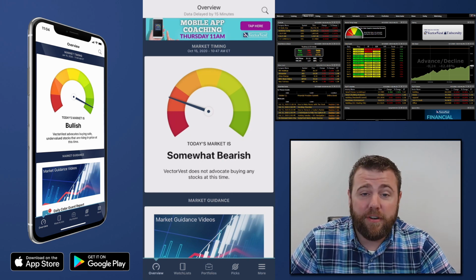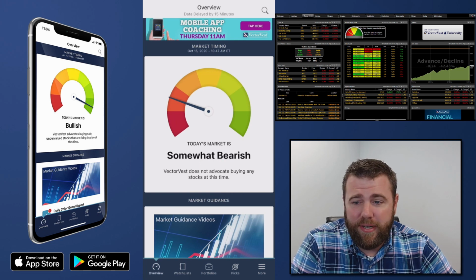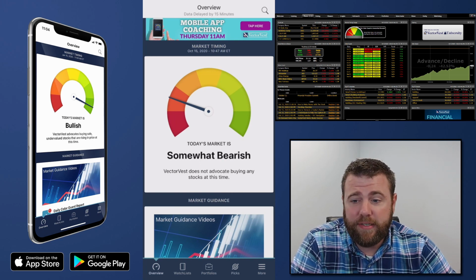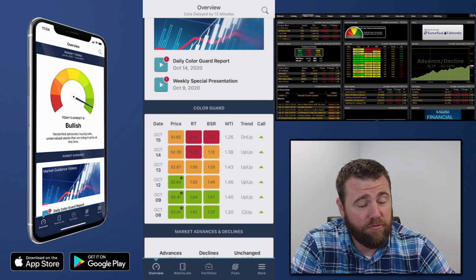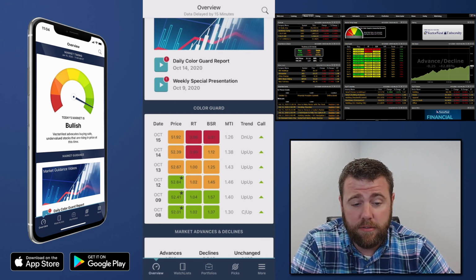All right. First off, though, let's see what's going on in the market here today. So as we can see right now, we are currently 2 ticks into the red. Therefore, the market is somewhat bearish, and VectorVest does not advocate buying any stocks at this time. If we scroll down a little bit, we take a look at the color guard. As we can see, we have one yellow light in the price column because 5 trading days earlier it was green. And as we know, it can't go from green to red on a 5-day basis.